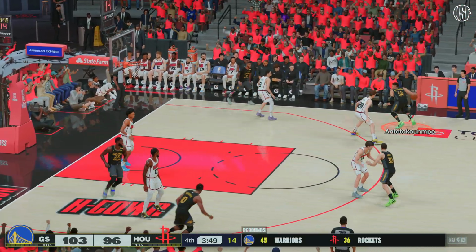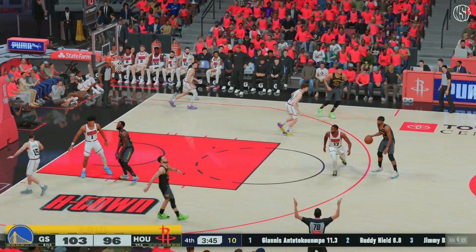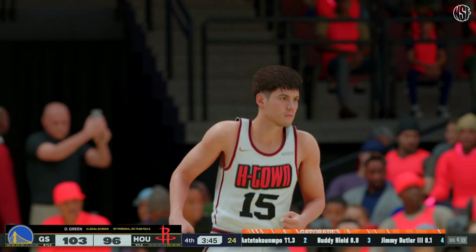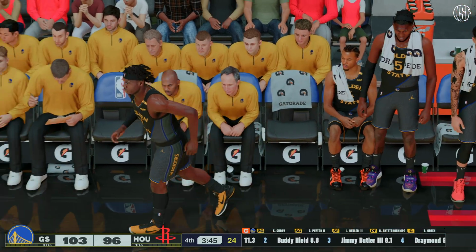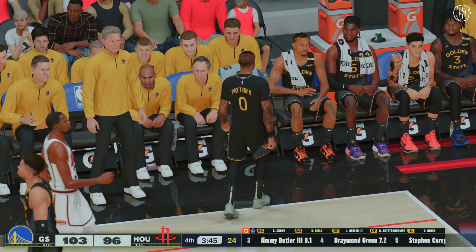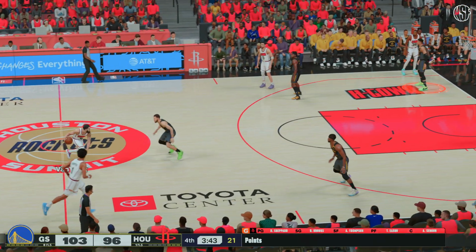And looks like an illegal pick was set. That gets the ref's attention. The screener was leaning a bit right there. His feet may not have been planted. Pretty obvious call by the officials. Yeah, I agree. Sometimes that can be a tough call for the refs to make, but not that time. It was easy there.